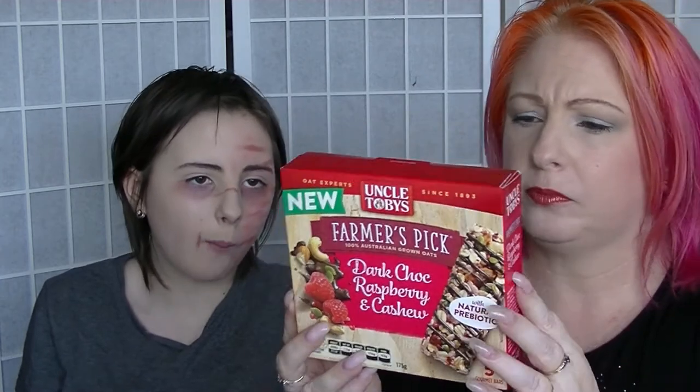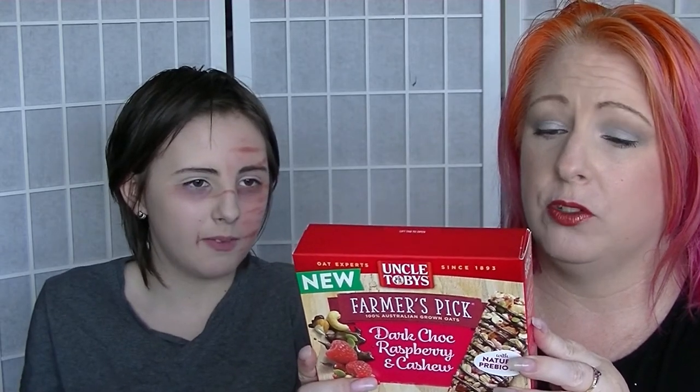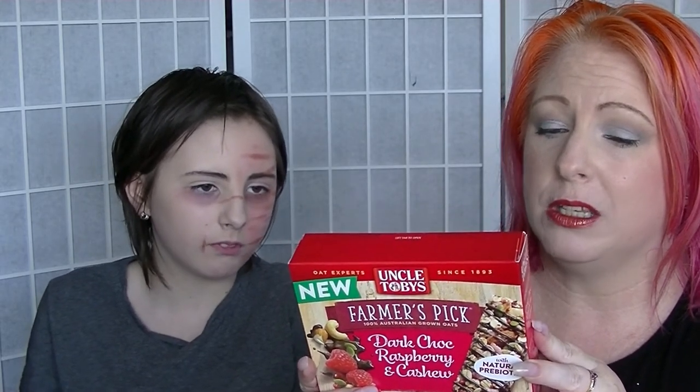Next we have the Farmer's Pick Dark Chocolate Raspberry Cashew Gourmet Bars. Gordon Ramsay? No, not Gordon Ramsay. Gourmet. So they have roasted cashews and almonds, pumpkin seeds, dark chocolate and raspberry. Again, we're going to just try one of these. I just get to try them and everybody else will eat them.